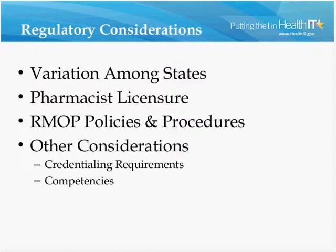I know they will also require copies of all licensure required by the states in which the hospital and the remote pharmacist are located. Many states require each remote pharmacist to be licensed in that state of the hospital for which the pharmacist performs the services. Some states just require that the remote medication order processing entity and the pharmacist in charge of that remote medication order processing company be licensed in the state. Other considerations would be if the hospital itself has credentialing requirements or any special competency requirements. Some hospitals credential their pharmacists as members of their ancillary medical staff. So these are the questions you need to ask, and these are the things that you need to take care of up front.